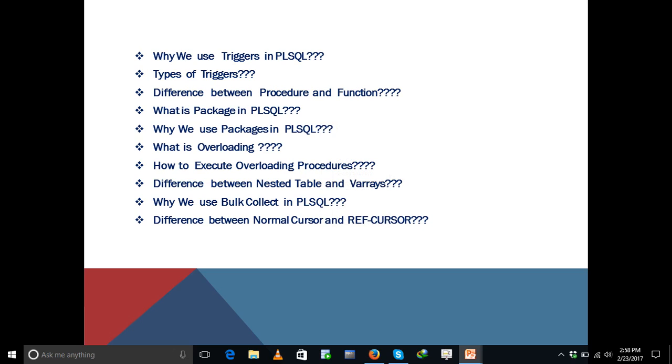After that, my last question is the difference between a normal cursor and a ref cursor. First of all, we should know what a ref cursor is. A ref cursor is a user defined data type which is used to process multiple records. In a static cursor we write only one select statement, whereas in a ref cursor we can write multiple select statements dynamically. That's why this is known as a dynamic cursor.